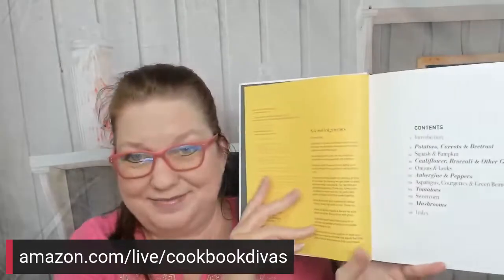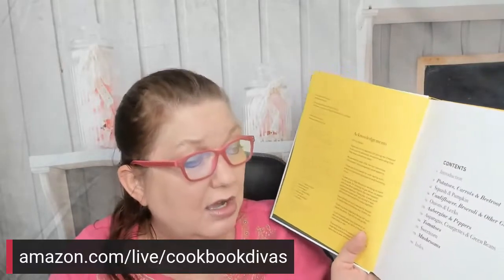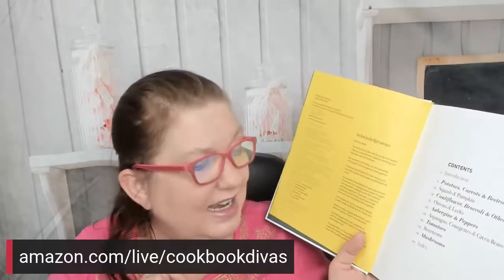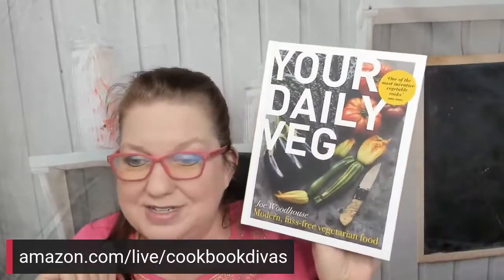Okay, contents. The chapters are potatoes, carrots, and beetroot, squash and pumpkin, cauliflower, broccoli, and other greens, onions and leeks, aubergine and peppers, asparagus, courgettes, i.e. zucchini, and green beans, tomatoes, sweet corn, and mushrooms. I love that it's by ingredients, whole. That's great. Those of you that just joined us on YouTube and Facebook, we're looking through Your Daily Veg.